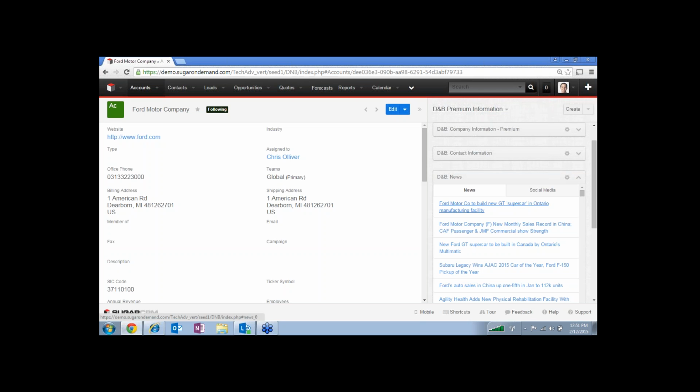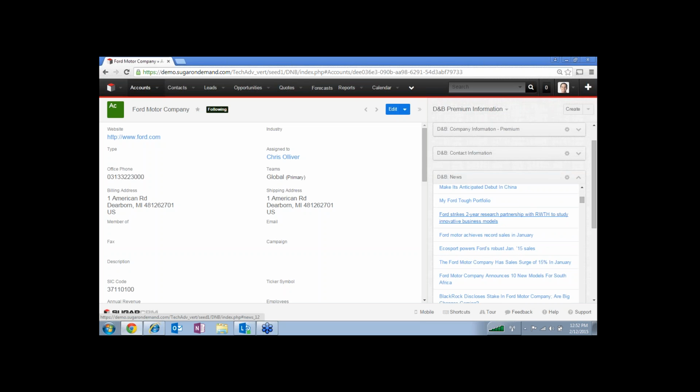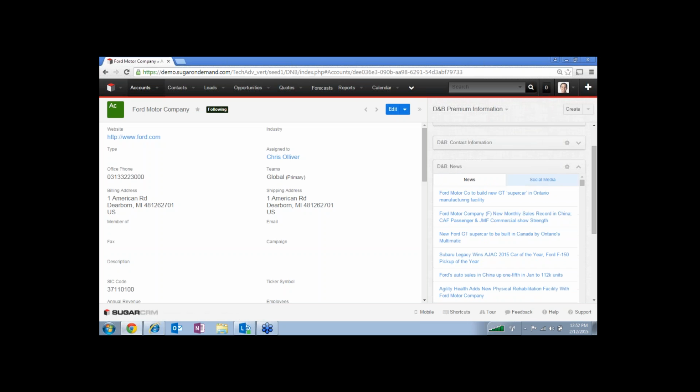There's a new supercar being built in Ontario, so that might be interesting to know when I walk into the customer's account if I'm selling to them as an overall entity. They're studying innovative business models, so they're perhaps looking to the future and what we can do to change our model to most accurately reflect the current market conditions. Record sales in January, that's a good thing. Maybe they're in good financial shape, and that bodes well for my sales process. So a pretty robust amount of news is available.